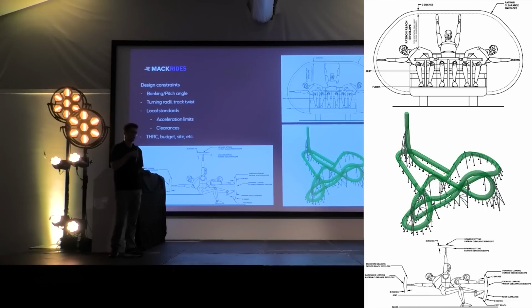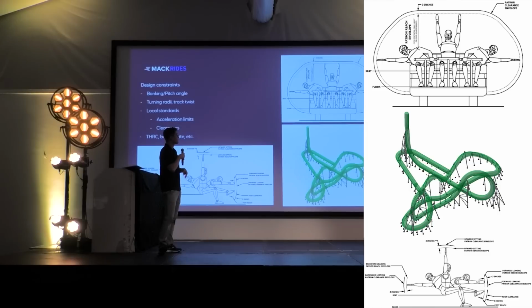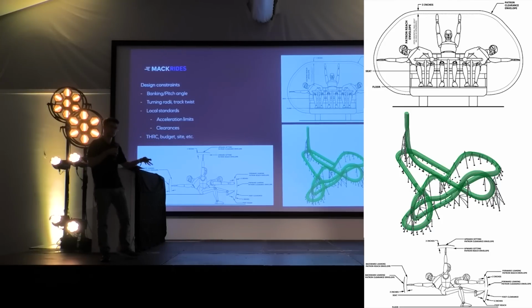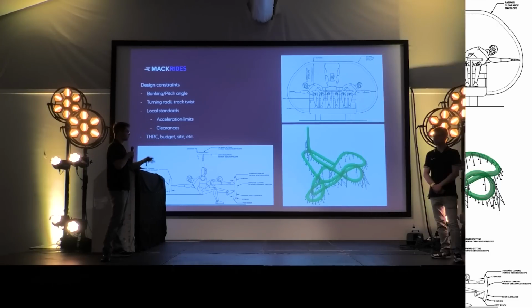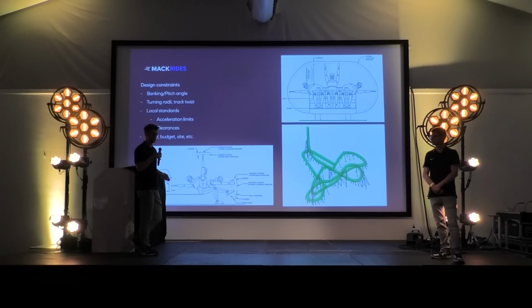There's a clearance envelope, and there are clear instructions on how to construct this kind of clearance envelope in each of the standards. This is one of the drawings that we do for each of our ride types. That's actually a different department that gives us this kind of drawing. And then we sweep that profile along the track and see if there are any intersections and collisions, and those are no good.